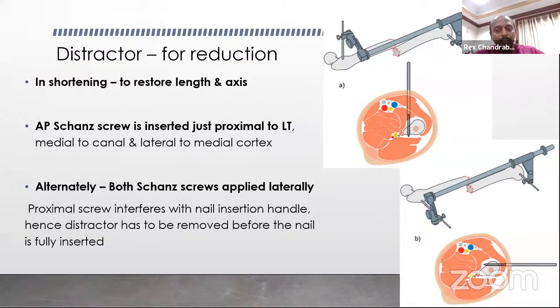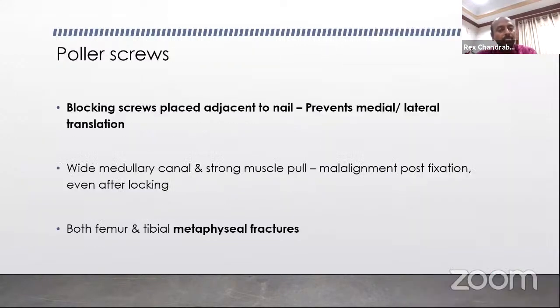Then you have a distractor instrument, very rarely used in our country, but in the US it's very common because they do the nailing on a normal radiolucent table. So the fixator is enormously used in the US, and you have different ways of fixing the fixator to reduce the long bones.